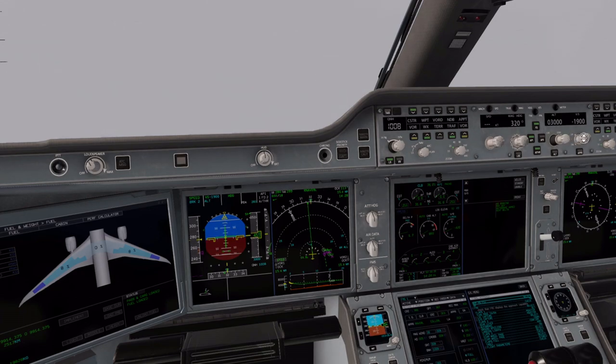Speedbird 489, turn right heading 060 degrees when established on the localizer, 09 left, descend with the glide. Sorry, confirm the heading again. Turn right 060 when established, descend with the glide, Speedbird 489.